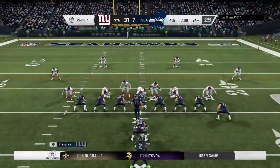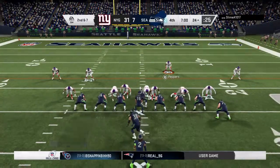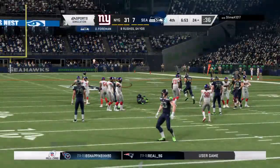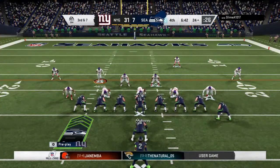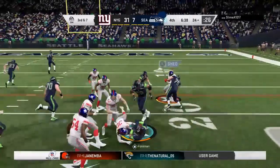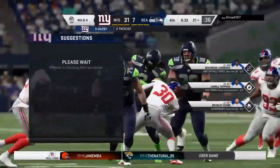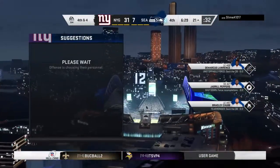The last run got 3. Now here's 2nd and 7. They'll run with Foreman. Trying to run inside, but nothing there. No gain on the play, and it's going to bring up a 3rd down. On 3rd down, Foreman. Just a gain of 2 there, and it's going to bring up a 4th down.